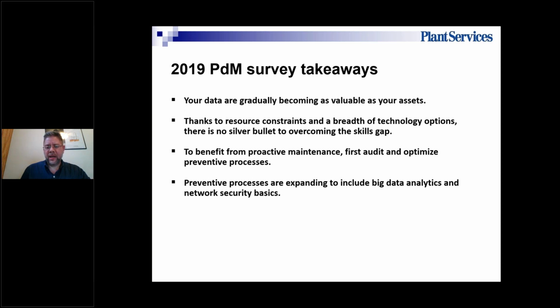A quick note on the skills gap. Thanks to resourcing issues and such a wide variety of technologies available, there's no silver bullet to overcoming the skills gap. People wish they could hire better, of course. But what we have found is that it's going to have to be a variety of tactics that are best suited to your plant to try and overcome that kind of gap.